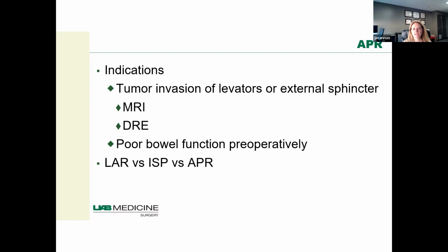In determining whether a patient gets a standard low anterior, and by standard low anterior, I mean we dissect all the way down to the pelvic floor, we mobilize the rectum away from the pelvic floor, and then you have room to staple below the rectum in order to do your reconstruction, versus an intersphincteric proctectomy, where with an intersphincteric proctectomy, we take that dissection again down to the level of the pelvic floor.